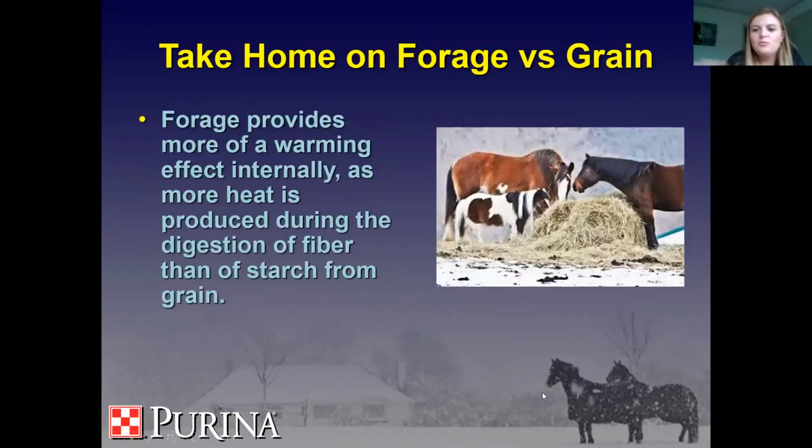So what else is the difference between forage and grain? Like I was saying before, I just wanted to sum this up a little bit, and that's why I put this slide in: forage provides more warming effect internally as heat than, say, our starches and our grains. The reasoning is the research we've done. Forage, as our horses eat it, they ferment it to digest it. And when they ferment forage or whatever pasture they're on, they produce heat. So your forage is going to produce your heat, and your grain is going to give you the extra calories.